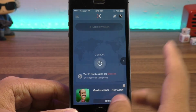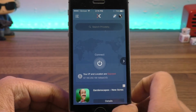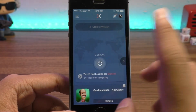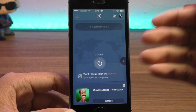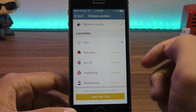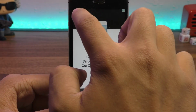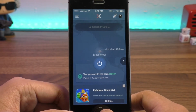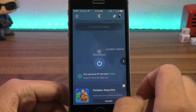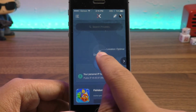With XVPN, it's not that case because you can literally bypass what they have. How this works is when you set up the application, it'll have some prompts, but once you're in here to this page, you can click on the little globe and select optimal location, and this will connect you to the fastest available server. Now, I do understand if you're in the United States, you probably don't have much of a use for this unless you want more security with your internet, but if you do travel, this can be very helpful.